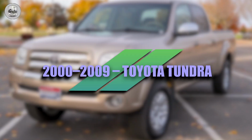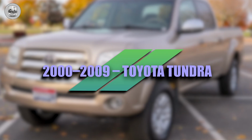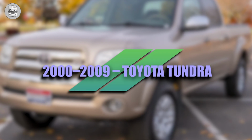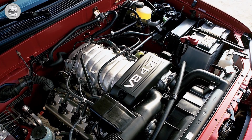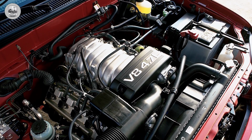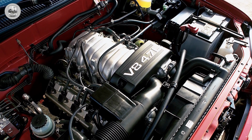2000 to 2009, Toyota Tundra, 2UZ-FE 4.7-liter V8. While Toyota had already proven itself with small, reliable engines, the 2UZ-FE 4.7-liter V8 marked the company's move into full-size American truck territory, and it did so with quiet confidence.